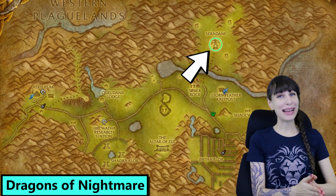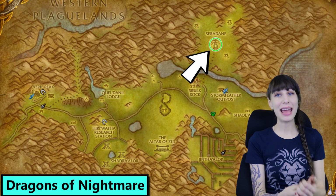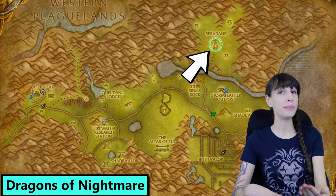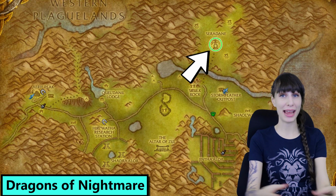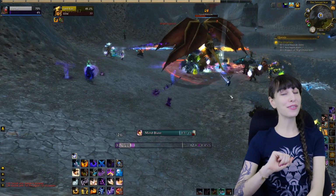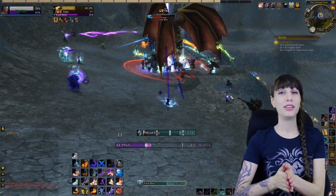You might recognize those Dragons of Nightmare from the Emerald Nightmare raid, and all 4 of them do share loot. The other thing about the Emerald Dragons is there's only going to be 1 up per day, so you have 1 chance per day at that shared loot table. You don't get to go kill a bunch of them.